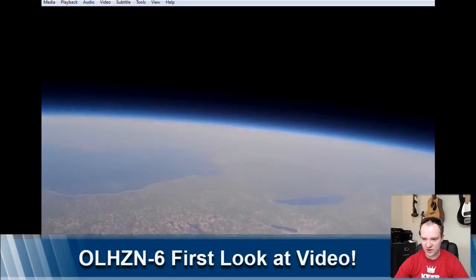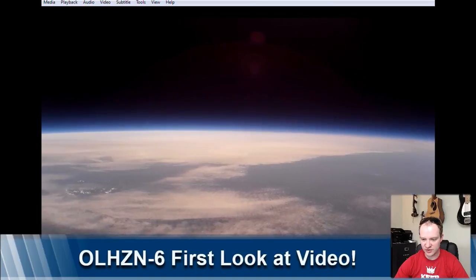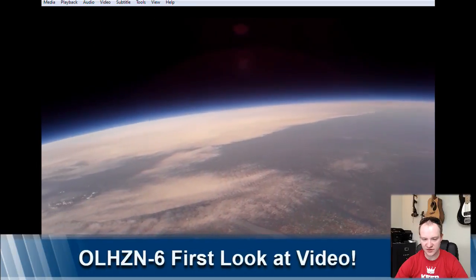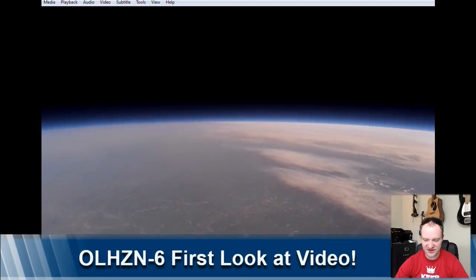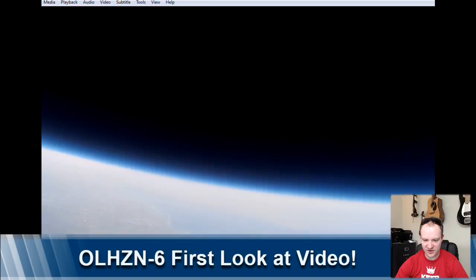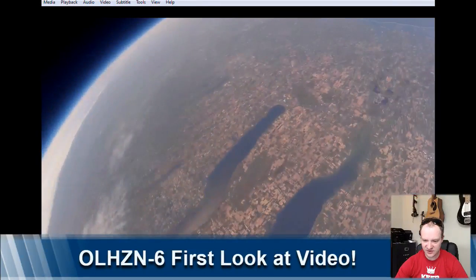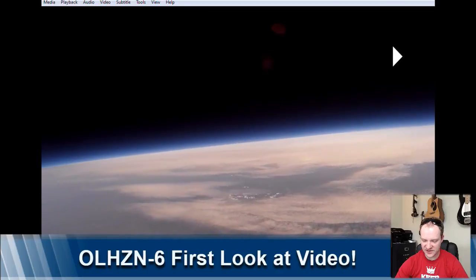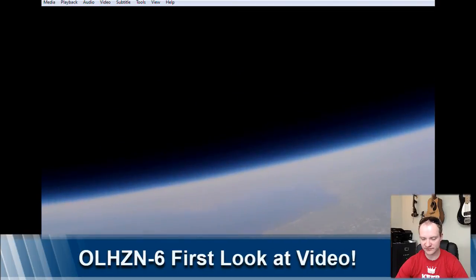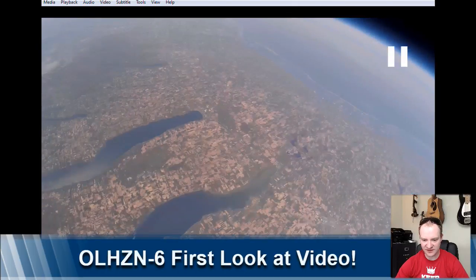But let's see, one of these is going to be the balloon burst somewhere. Oh, there it is. Okay. So this is the one with the balloon burst. Again, the burst wasn't that big of an event. If you turn the audio on, it just kind of goes, there it is. So it didn't really toss the payload around. It just kind of went poof, and then the payload dropped. You get a view like this, where the payload just drops off to the side.